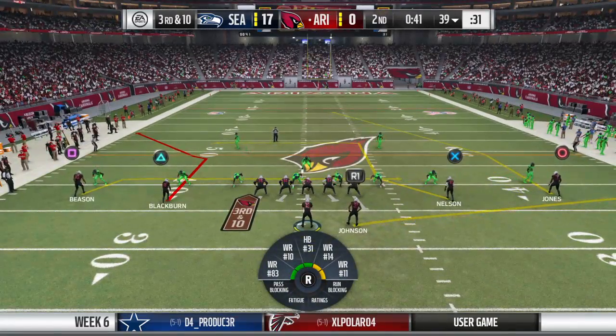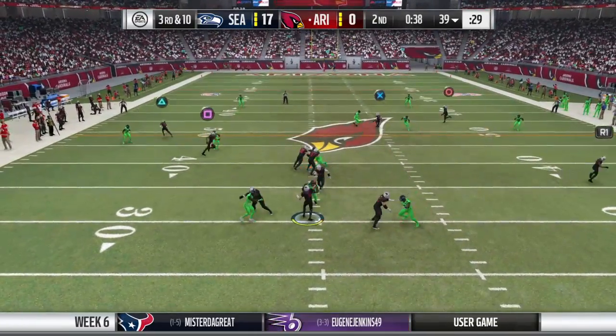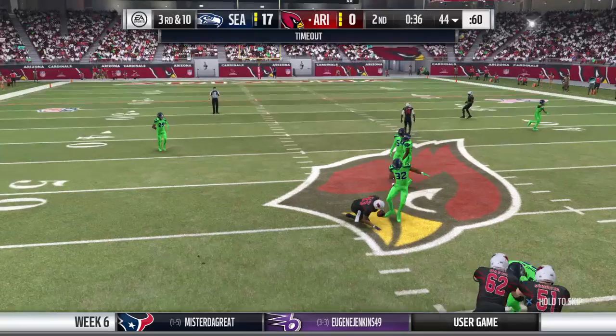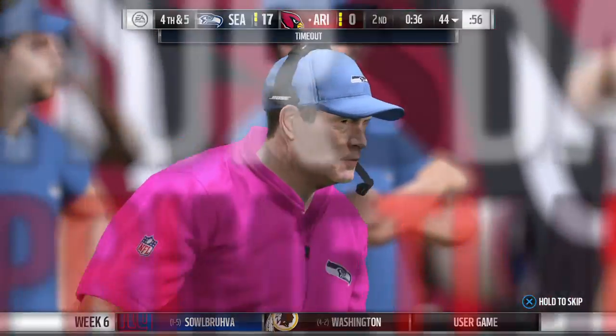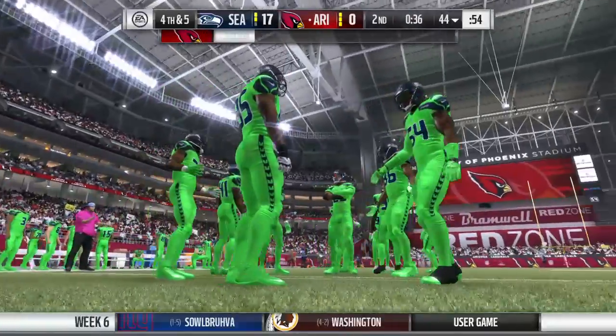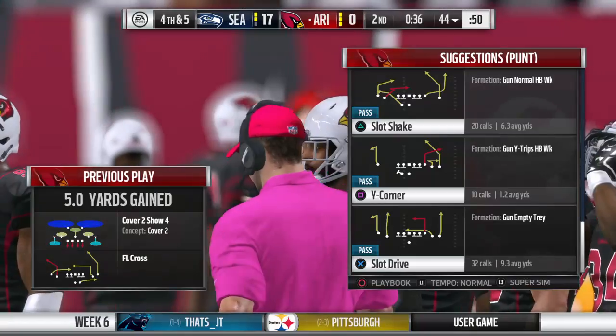So a 3rd and 10, and defensively, a dime look, 6 DBs. They'll look to throw. Quick hitter here, it's complete. And now the Seahawks are going to take a timeout here on defense. So a defensive timeout, chance to regather, regroup, and get set as we resume action.